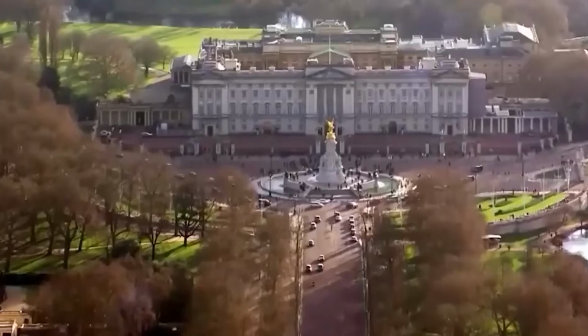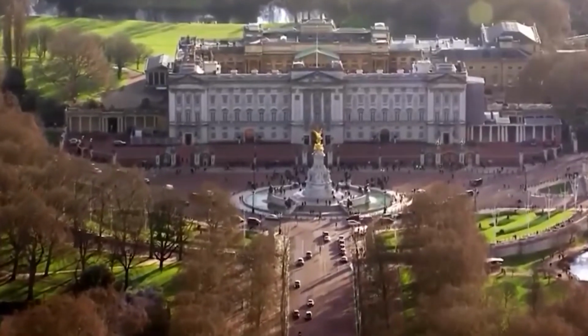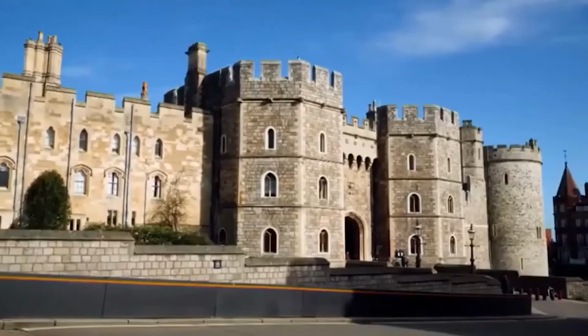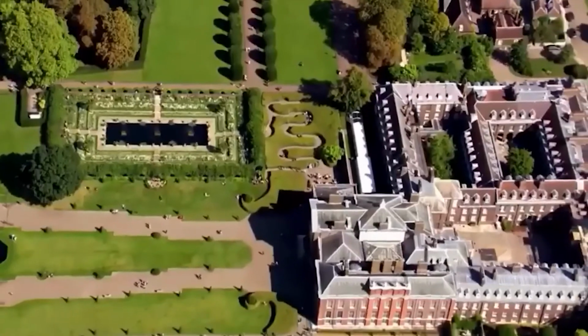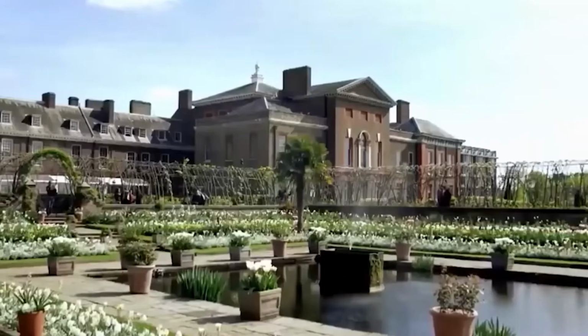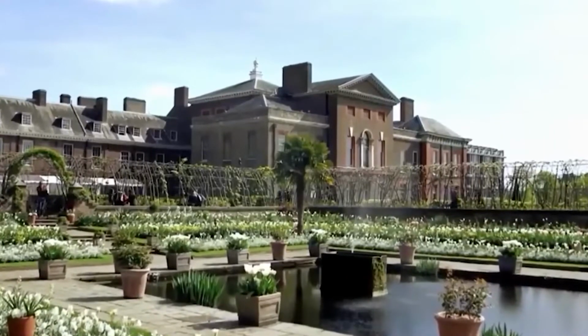Buckingham Palace, like many others, belongs to the Crown, passed on from one monarch to the next. With so many palaces to their name, it's up to the monarch to decide who lives in them. There's one palace that's proved incredibly popular with the family and houses more royals within its walls than any other.